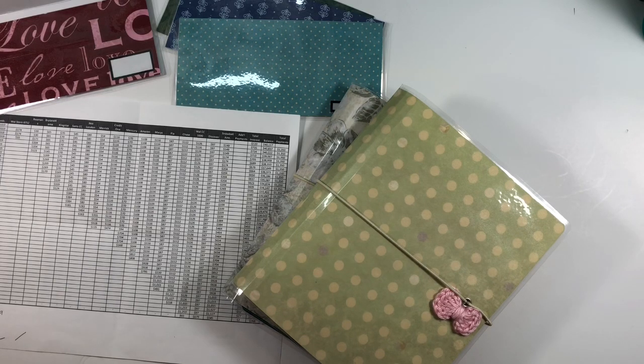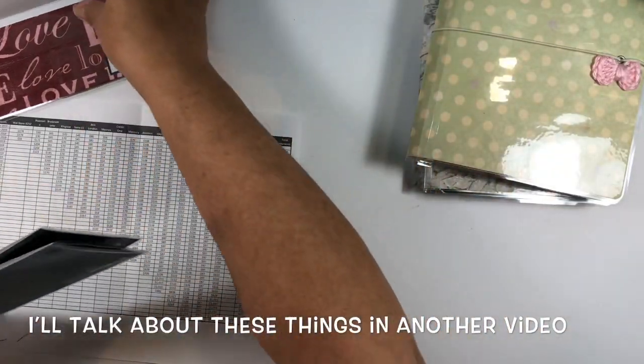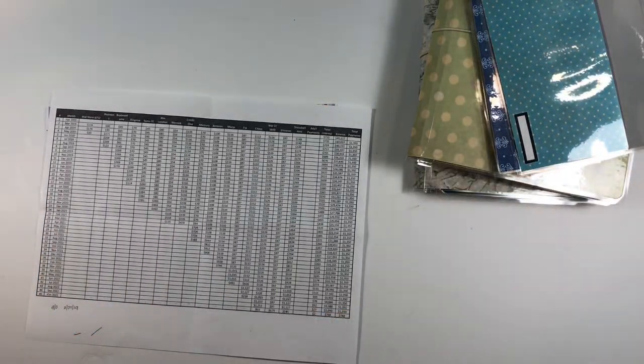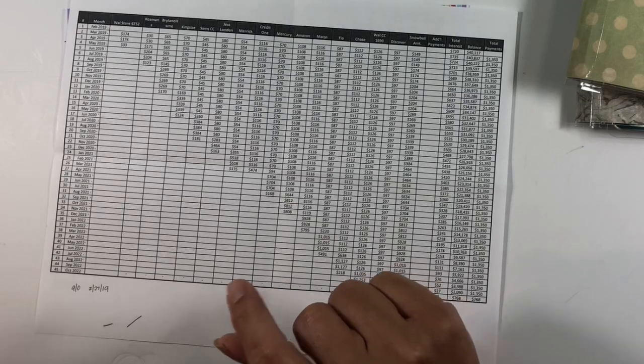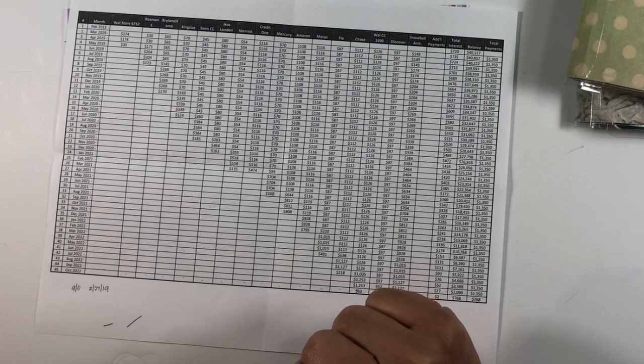So as the thumbnail indicated, this is my snowball debt plan to pay off my credit card debt. Let me move these things out of the way, although I will be talking about these at the end of this video. I put up a video last week, I believe, and Dee from Budgeting D suggested that I go to undebtit.com, and I'll link the website below.